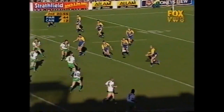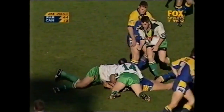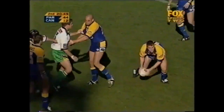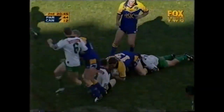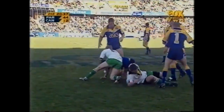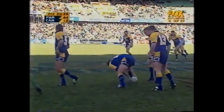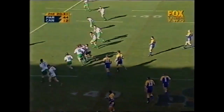Simon Wolford's hurt in that tackle. Right forearm's hurt. He's in a bit of strife back in the defensive line. He's in a lot of pain. Now the Eels, on the charge again. Can they get to 50? Here's Hodson inside to Moody. Almost through. He's the passenger, Simon Wolford. He is in agony.